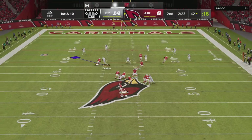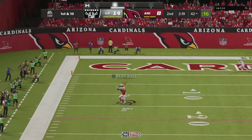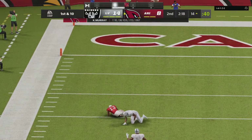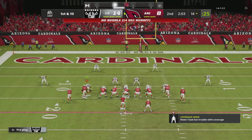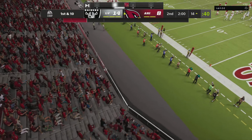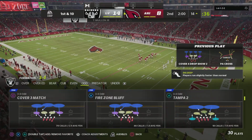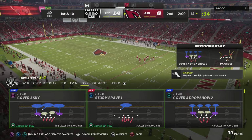Now Murray off play action. Out to his left. This is caught. It's Kirk. And all the way inside the 15 before they drop him. First down. First and 10 at the 14-yard line.